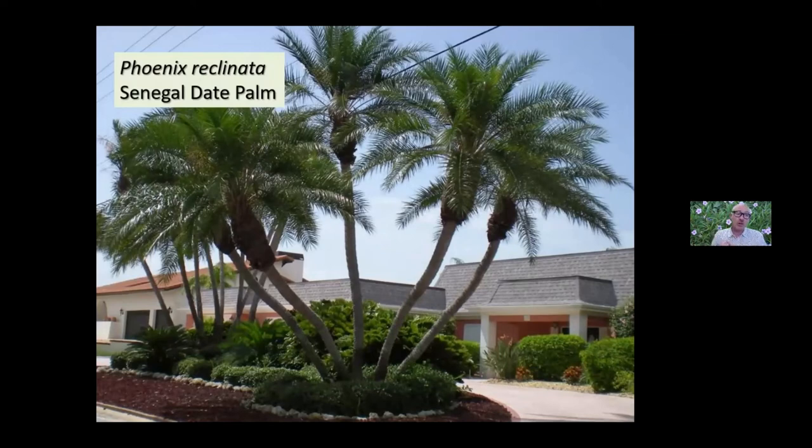This is the one that's very often sold multi-trunked. It's called Phoenix, is the genus, like the catch-on-fire bird, and reclinata, because the trunks tend to not grow straight up and down. They tend to recline a little bit. Again, very popular, fast-growing. It gives you that tropical look. It's a palm tree. But this one produces, it's a flowering plant. The palms are flowering plants, and they produce fruit, which is in turn attractive to some wildlife. Remember, that's not enough. Just because it feeds some wildlife with its fruit doesn't outdo the negative impact that it has on natural areas.